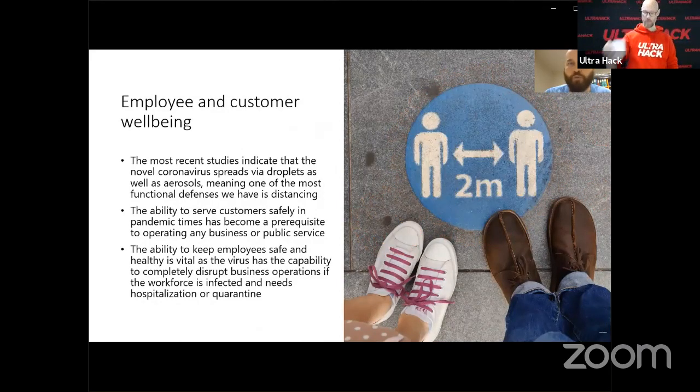Now, the ability to serve your customers safely during pandemic times has become the prerequisite to operating your business or public service. And equally importantly, the ability to keep your employees safe has become vital, as the virus has the capability to completely disrupt your business if your workforce is infected and needs hospitalization or quarantine. So how did we as a small company then adapt to the situation?